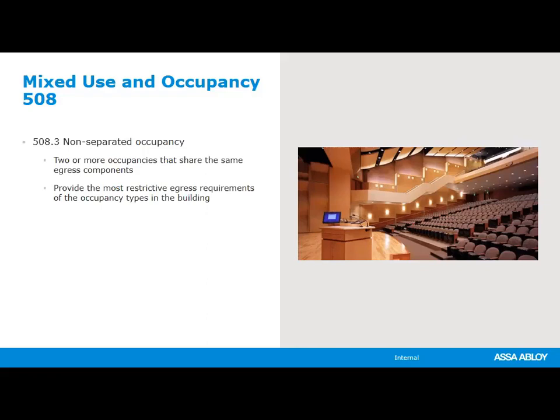An auditorium in a college or university building. The college university building is a Group B business. The auditorium, having more than 50 people, is Group A assembly, and everybody empties into the same corridors and the same stairs and the same exit doors. Then you need to provide hardware based on the more restrictive egress requirements, which would be Group A assembly.